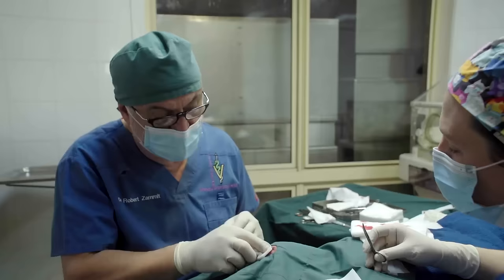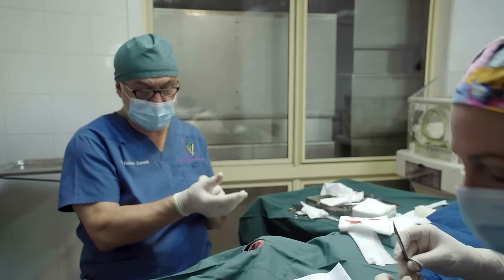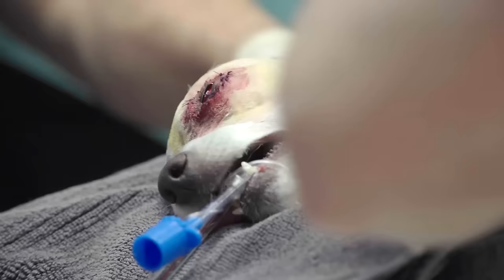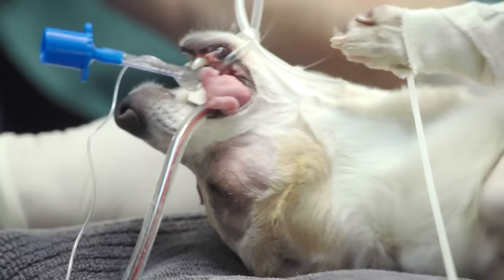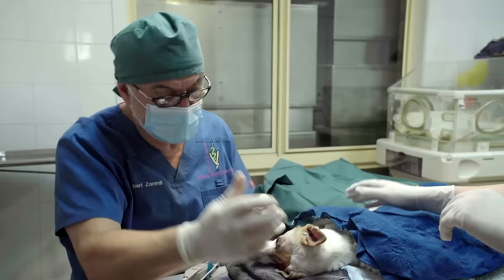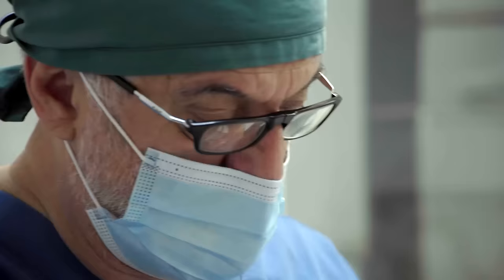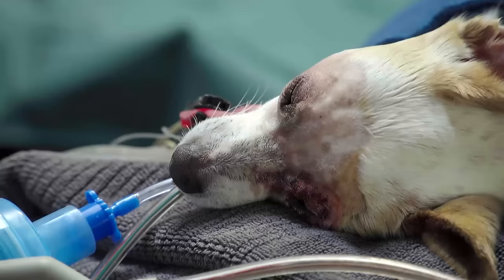Okay, we'll turn her over and do the other side. The failed surgery is making Rob's job of reconstructing Cara's eyelids far more difficult. So, ew, this one's much worse. As he starts work on her right eye, that task is going to be even more challenging. That's going to be a tough one.